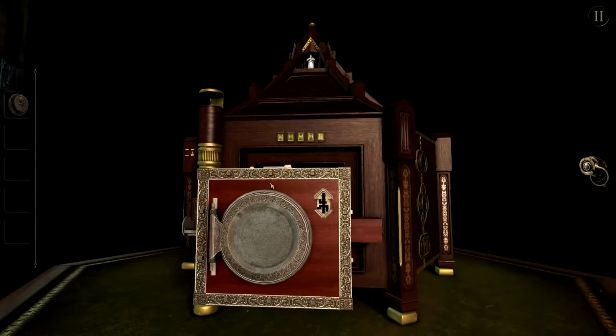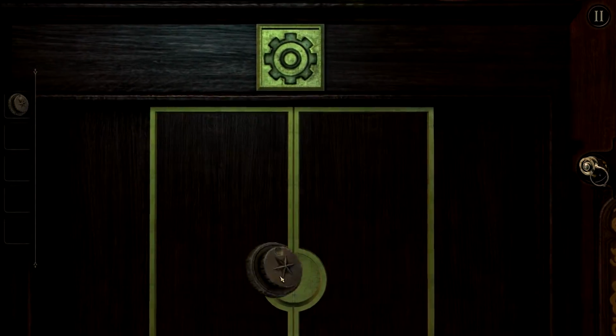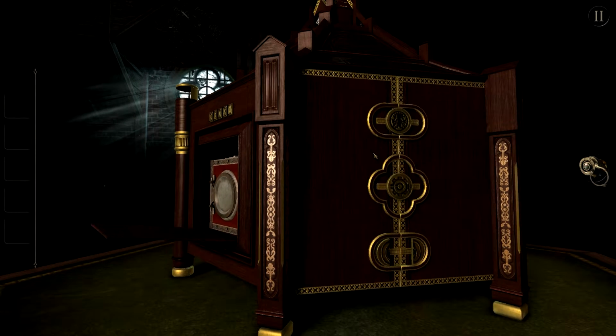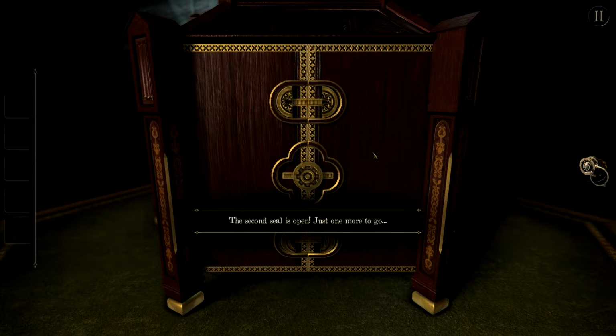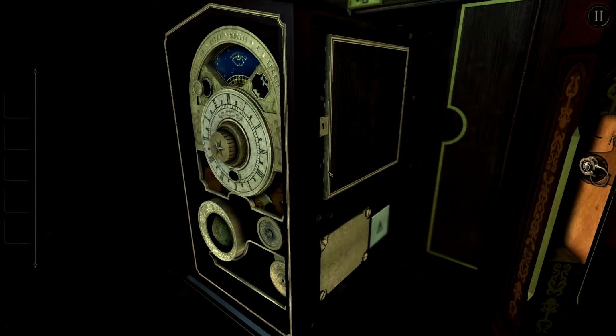What you then want to do is back out, spin around to this part right here with the gear on top, drag the thing into the middle, and that will unlock the second of the 3 seals which you need to open this box. And a fair warning, this is definitely the most complicated of the 3 seals to unlock, so you want to pay very close attention to the things that I'm going to say.